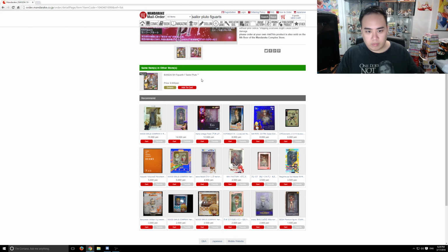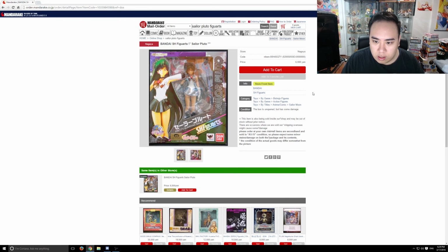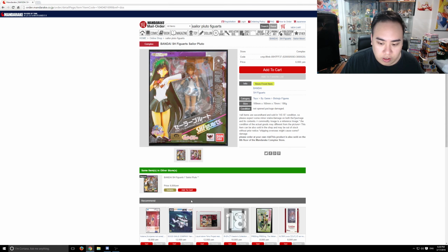And of course, if you look down here, they have same items in other stores. So this item's also being sold in Nagoya. So if you don't want to buy it from the complex there, you can buy it from Nagoya. And sometimes the other stores have a better box or a better deal than the initial store that you landed on. So for example, here's Nagoya. Excuse me. The condition is the box is unopened but has some damage. I don't think it has any damage. Maybe it's just small dents or something. I mean, it's still a good box. And of course, it's the same price. So it's up to you which one you want to get. I mean, they're both 6,000 yen. I think they're both gonna look the same anyways.